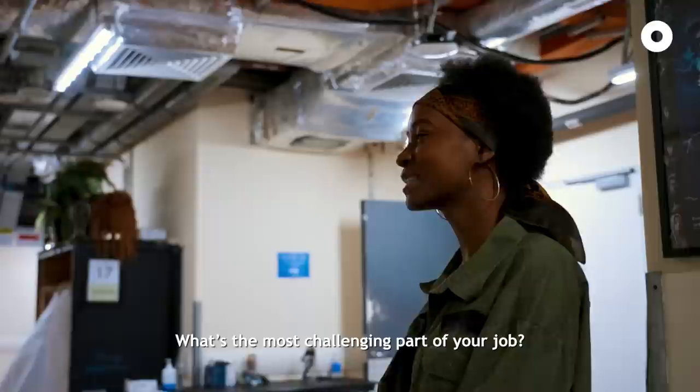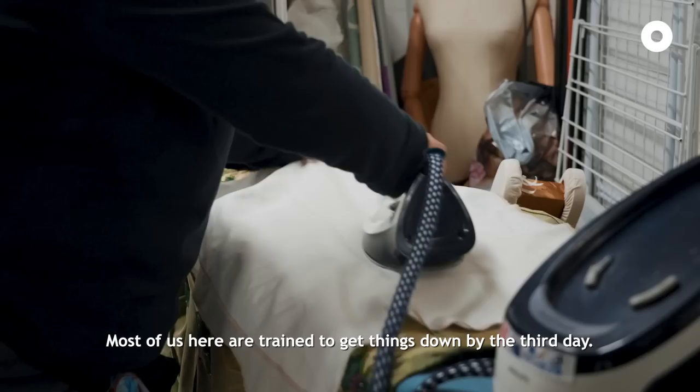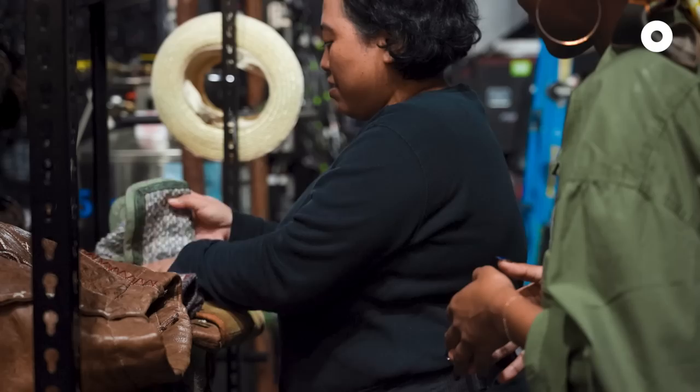What's the most challenging part of your job? It feels like going to the gym, just because of the costumes, and because it's very fast-paced. But you don't get bored. Most of us here are trained to get things down by the third day. That's when you slowly let go of your plot and just use your muscle memory.